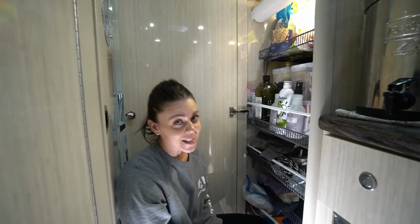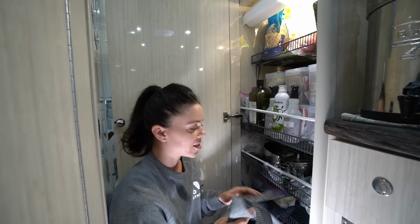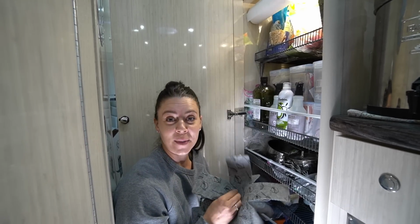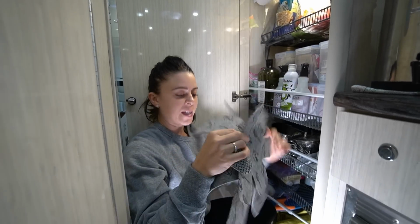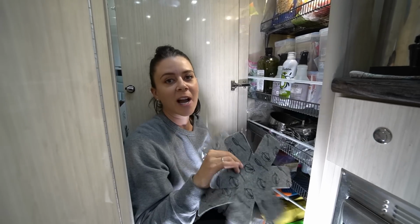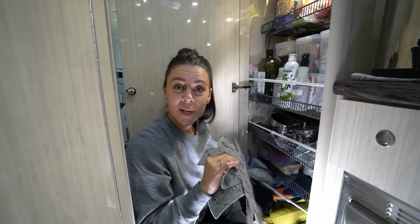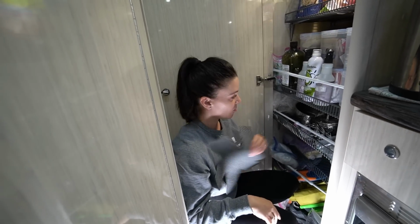One of our shelves is dedicated strictly to pots and pans. So we did get these dividers that Janie Jean recommended. So thank you so much. We got large and small, and we do place them in between our pots and pans to protect them. And also when we're driving, it keeps the rattling noise down, which is super annoying. Anytime you can fix a rattle, that's great.